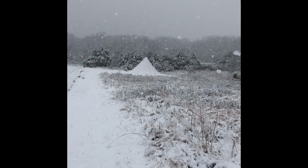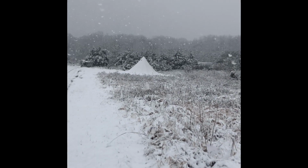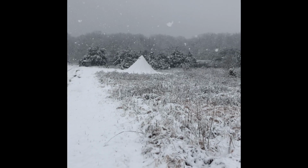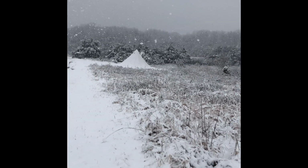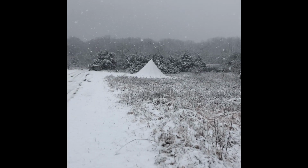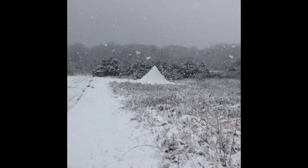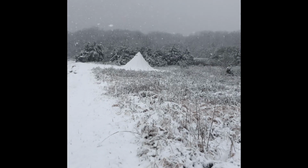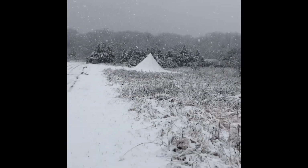And here's the best view of the day. The yurt is still standing. That wonderful bamboo pole is doing its job. It's not collapsing like the metal pole that came with it. And it's pretty heavy snow. You can see in the trees that it's pretty heavy. So we'll see the truth of it when we get up to the yurt, but so far looks good.